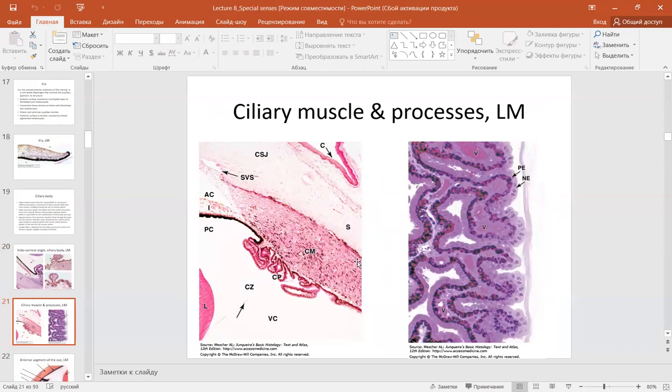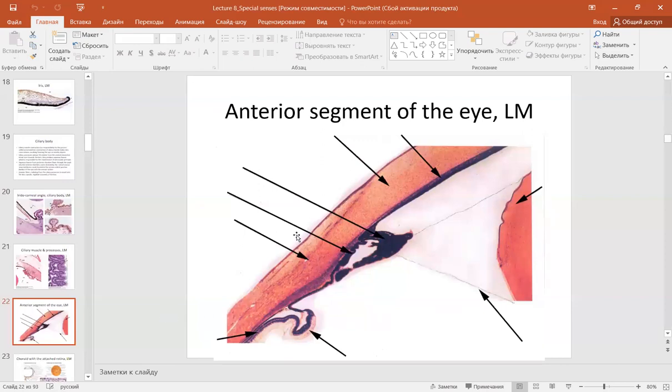Ciliary muscle and processes, ciliary muscle, ciliary processes, zonular ligament, anterior chamber, posterior chamber, iris, scleral venous sinus of Schlemm canal, the conjunctiva, corneoscleral junction, and blood capillary network of the ciliary processes, which is covered with cuboidal epithelium. From the blood of the ciliary processes, the aqueous humor is moved to the posterior chamber, and from that to the anterior chamber through the pupil and to this canal of Schlemm.